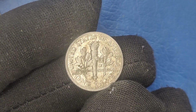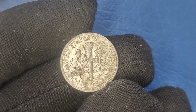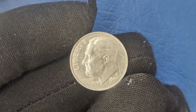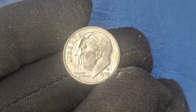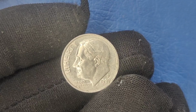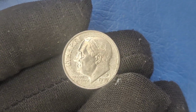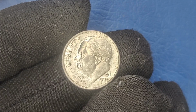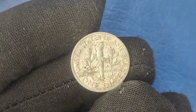Even if your 1999 P dime doesn't turn out to be the million-dollar rarity, don't be discouraged. Many Roosevelt dimes, especially those in pristine condition or with minor errors, can still be worth more than their face value. Coins are a fascinating and rewarding hobby, and sometimes the thrill of the hunt is just as exciting as the find. But let's address the big question.